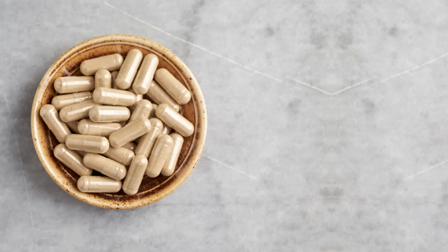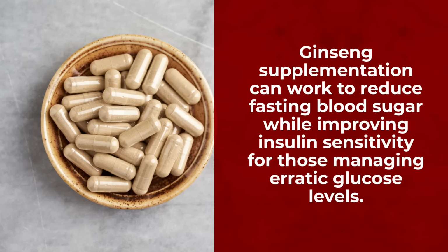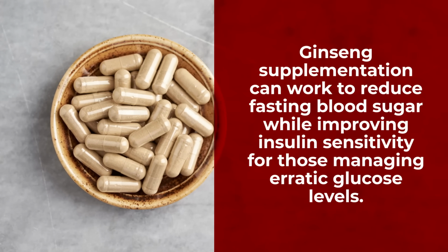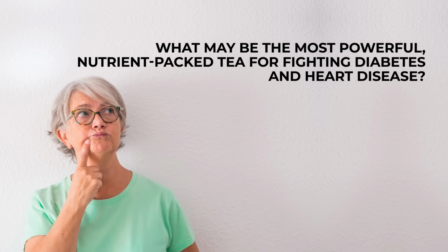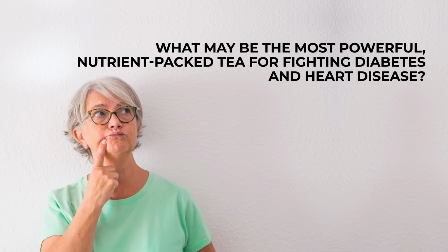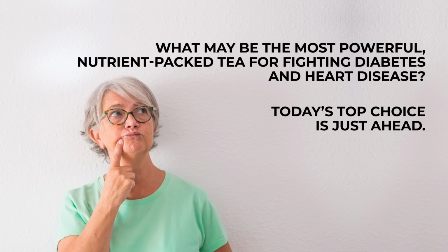And other trials have concluded that ginseng supplementation can work to reduce fasting blood sugar, while improving insulin sensitivity for those managing erratic glucose levels. What may be the most powerful, nutrient-packed tea for fighting diabetes and heart disease? Today's top choice is just ahead.